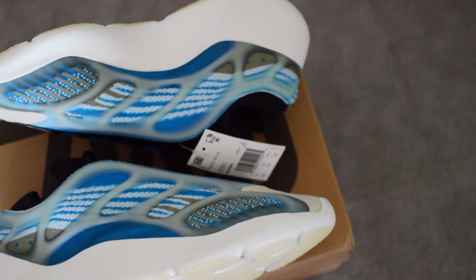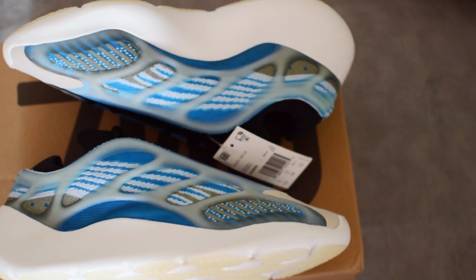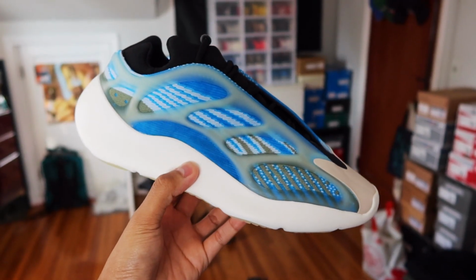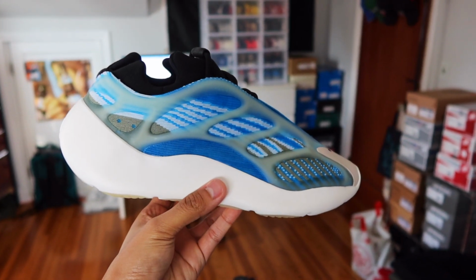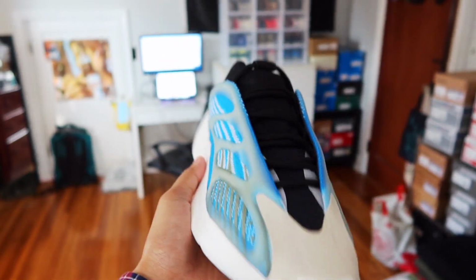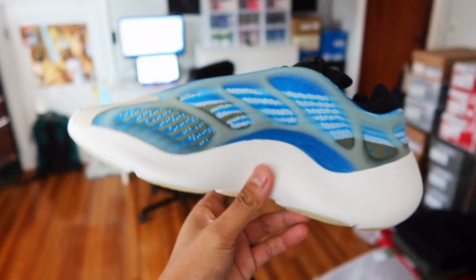And speaking of other Yeezys, I've always been interested in the 500 and 380 models, which are both also wild looking sneakers. I'm actually still on the hunt for both models, so if you see videos on the channel in the future about one of them, it's likely a byproduct of this 700 V3 pickup.